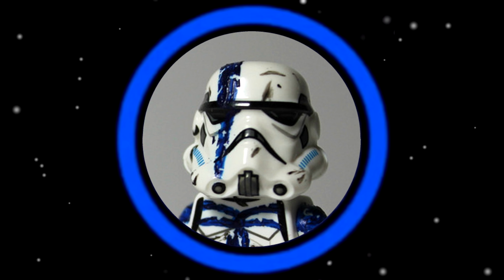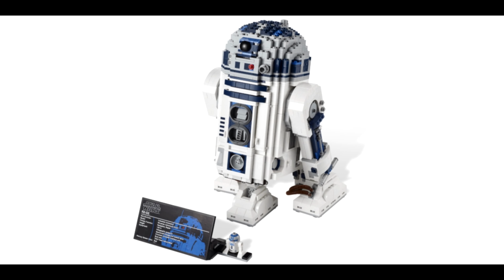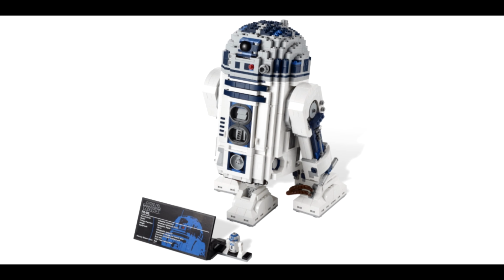This is set number 75308, the UCS R2-D2. I don't really know, this set seems kind of random, but I guess it works in line since they made the buildable Dio last year, and they had BB-8 a few years ago. I thought we were going to be getting the Imperial Probe Droid as our 18 plus kind of buildable, displayable figure set, but getting an R2-D2 is cool.